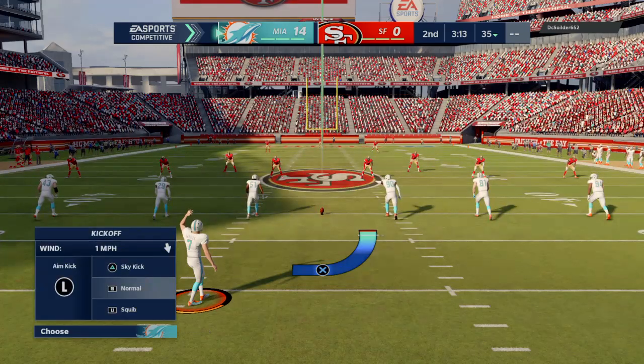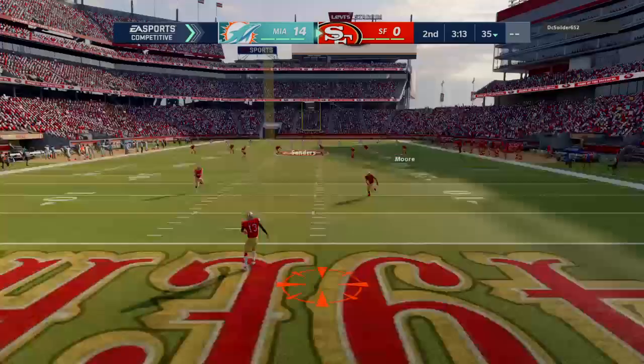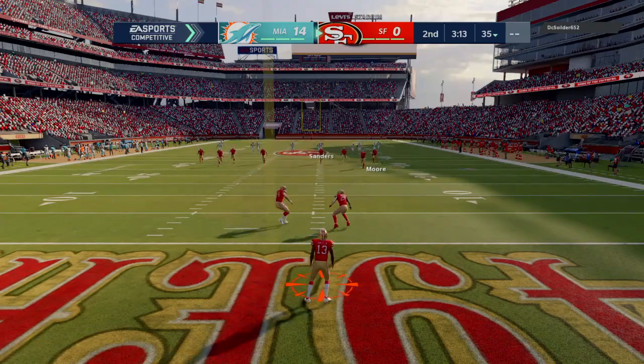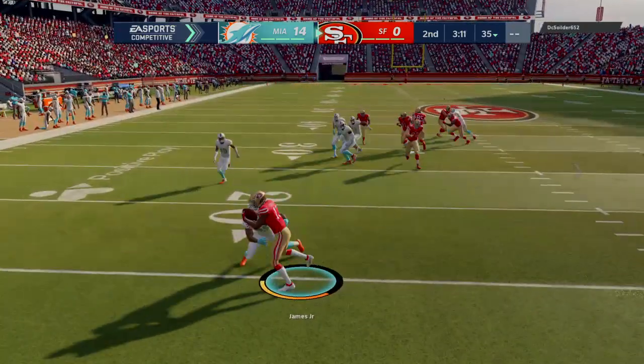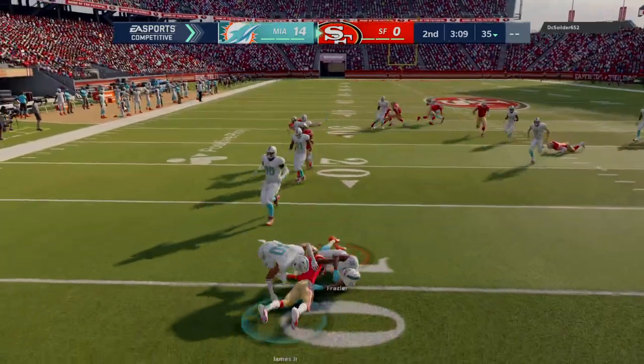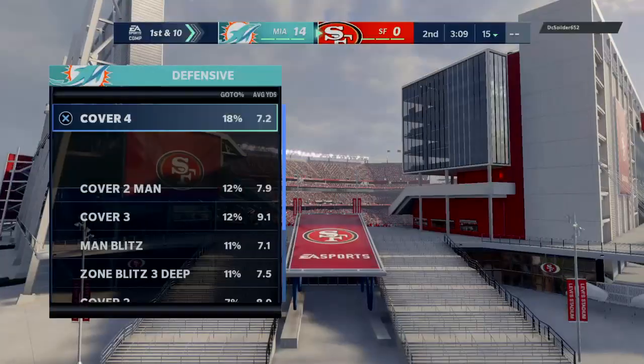Jason Sanders to kick off for Miami. Now after the touchdown, ready to kick it away is Sanders. This taken in about 4 yards deep. And the decision to bring it out, not a good one, as he's tackled at the 15.